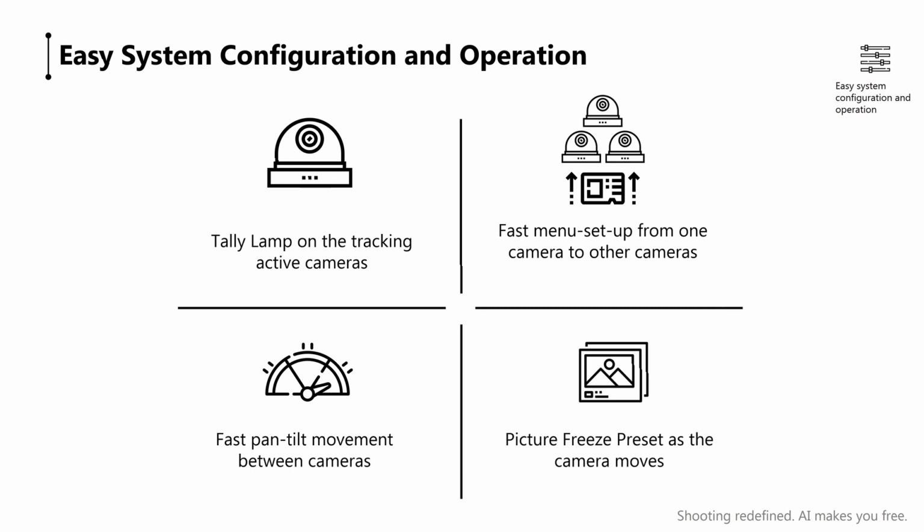Some of the other features, again, there's a tally lamp. So when a presenter or person is being actively tracked, that tally light goes on. We have a feature we're going to get to in another slide where once you've set up one camera, you can easily replicate those settings on multiple cameras. We're going to talk about the improvements to our pan tilt movement, as well as a feature called Picture Freeze Preset. And we'll get to that in a sec.